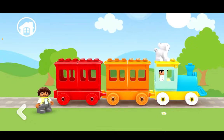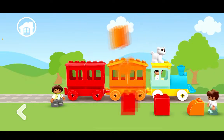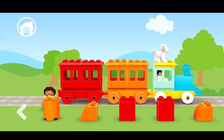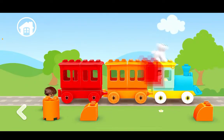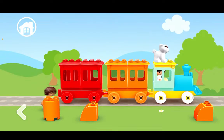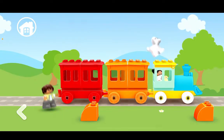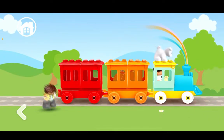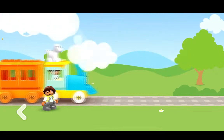Oh, it's 2 wagons. 1 red and 1 orange. Let's find the red cubes. This one and this one. And we need to find the orange cubes. 1, 2, and 3. Let's go to see the next one.